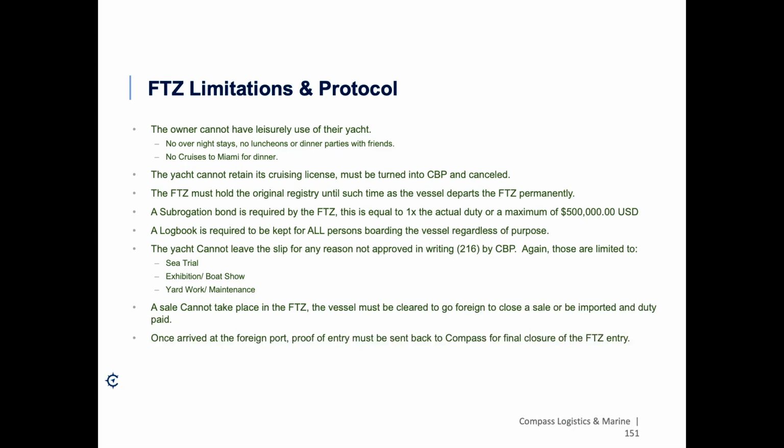A subrogation bond is required by a foreign trade zone. The amount of the bond is usually 1 times the duty. However, the maximum amount of a bond that I can write for the foreign trade zone is equal to the value of that foreign trade zone's bond, which are mostly $500,000. So I will write a bond for $500,000 if the duty is over that amount.